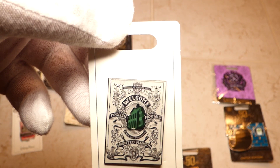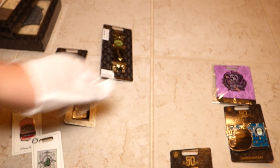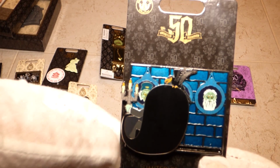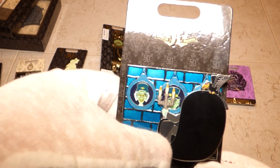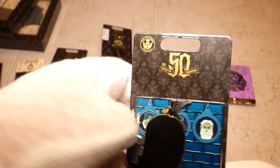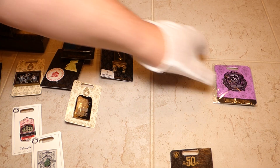And we got here the welcome poster. And that might glow in the dark, who knows. Anything that's green, I pretend glows in the dark. And here I don't think there are any other sliders, but here's a slider. So, you know, it slides over. Hitchhiking Ghost in the mirrors back there, right? Yeah, something like that.